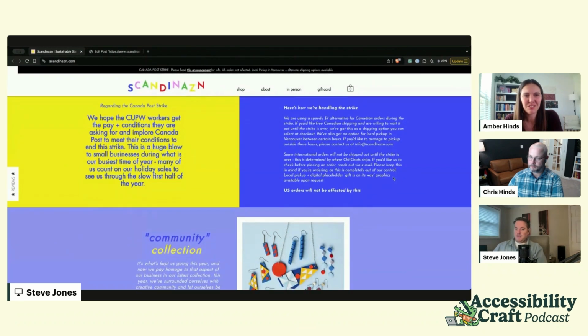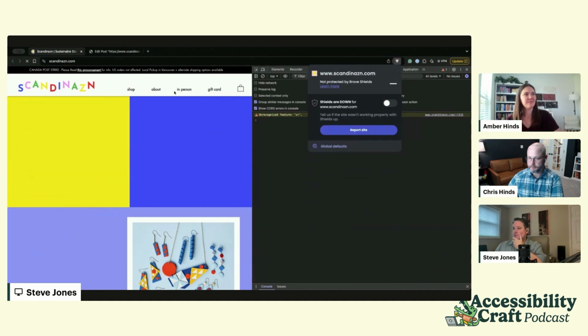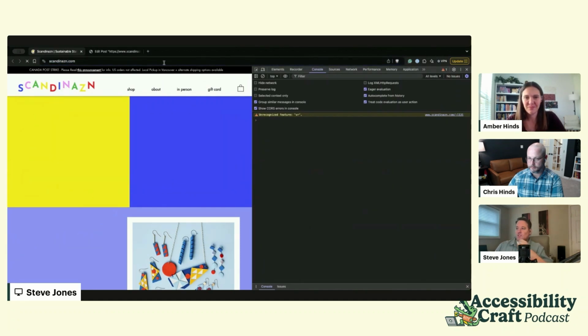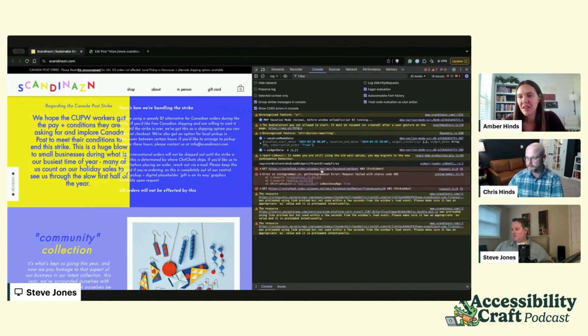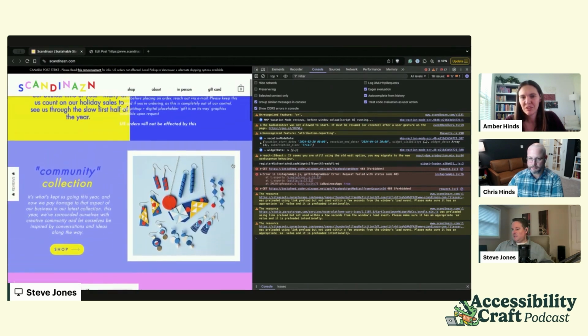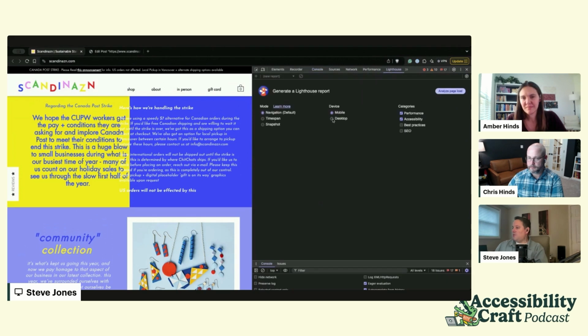When you look at it, what do you notice, Steve? Well, one, let me put the shields down on the browser. It has some really janky animations that don't respond if you have your computer set to prefer reduced motion. I am noticing a few InstaFeed console errors off the bat, but that's not necessarily accessibility problems. But do we want to run Lighthouse? Is this how we should start?